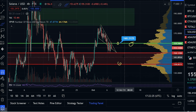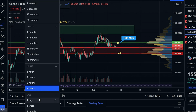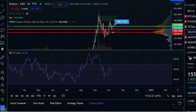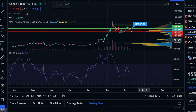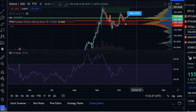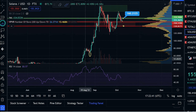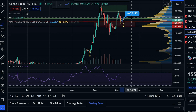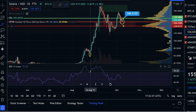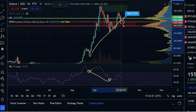Personally speaking, I think it's more likely that we see this move to the upside. I've been saying that. One of the biggest reasons is this massive bullish divergence that we are seeing on the daily charts. If we look at the daily chart right now and pay attention to where these lows are being put in, you can see this lower low being set here and then a higher low being set way up here, where in relation to the RSI, we set this low and then we set a lower low. This is textbook bullish divergence.